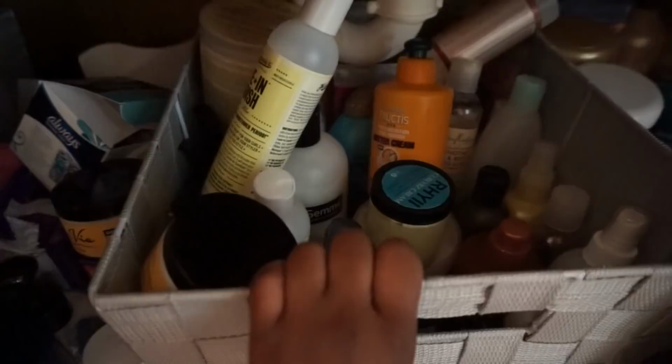By the way, a few of you guys were asking me to do a product organization video. And honestly, as you can see, I have no organization as of right now. These are my curly hair products. These are stylers. So, these are creams and gels. And these are all leave-in conditioners. And these are my straight hair products. Do you see how low-maintenance straight hair products are? This is literally one basket for straight hair products.